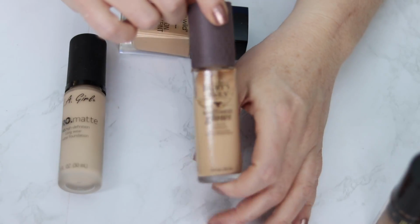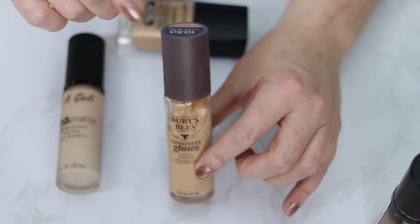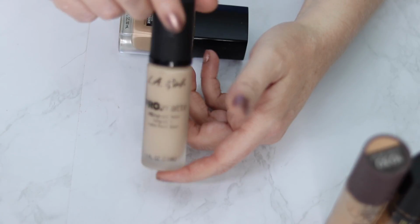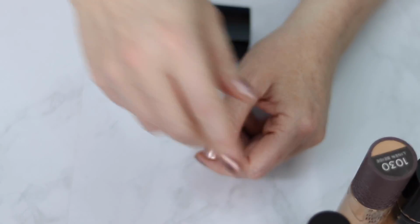This is the Burt's Bees Goodness Glow Foundation. I just never liked this. The color was not right for me, so I always had to mix it, and I just didn't love it. So it's going to go. This is one of my favorite foundations. This is the LA Girl Pro Matte. This is just not my color. I have a correct one in my color, so I'm passing that on.